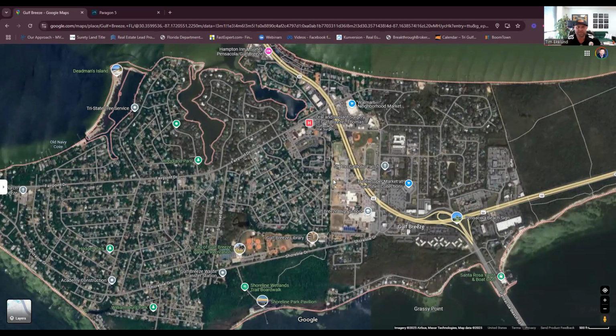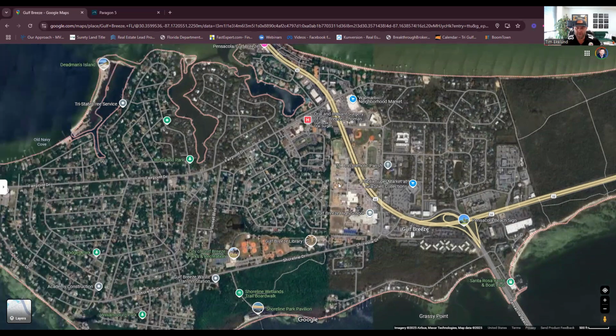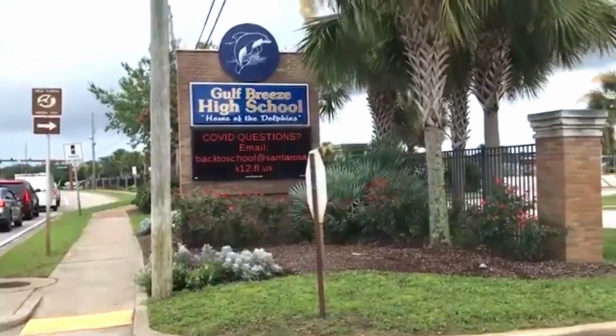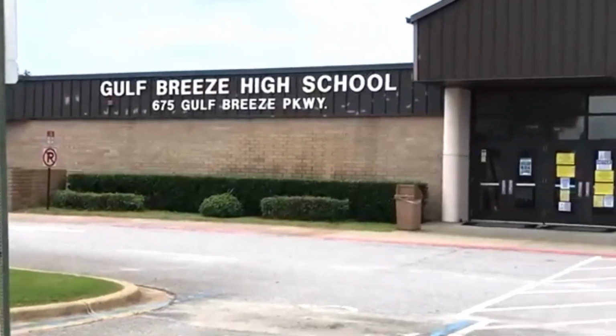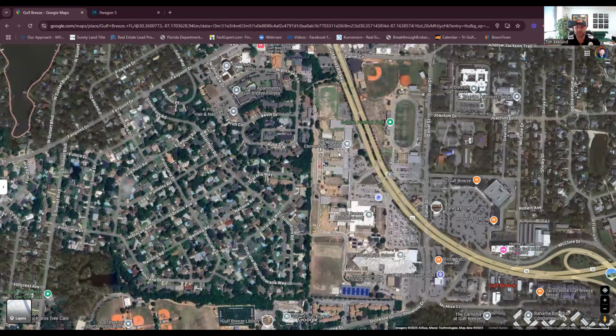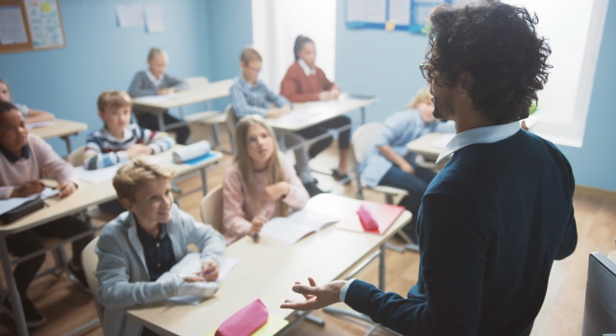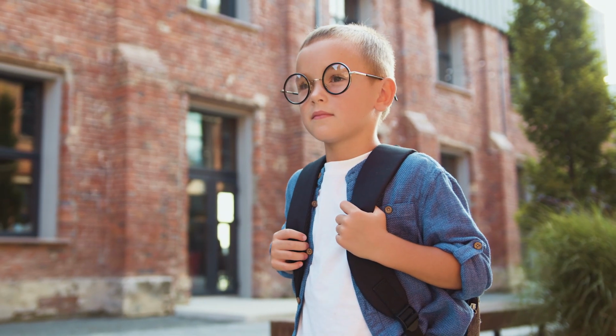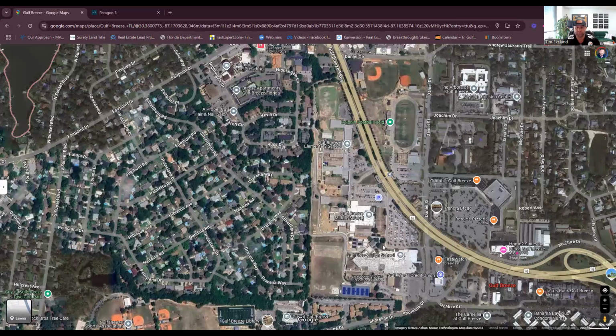Now, the cool thing is, if you are zoned for the Gulf Breeze schools, you have the elementary school, middle school, high school, all connected to each other, which is pretty neat. So if your kids start at the elementary school, they still go to the same location, just a couple buildings down, and then from the middle school to the high school, which is cool.